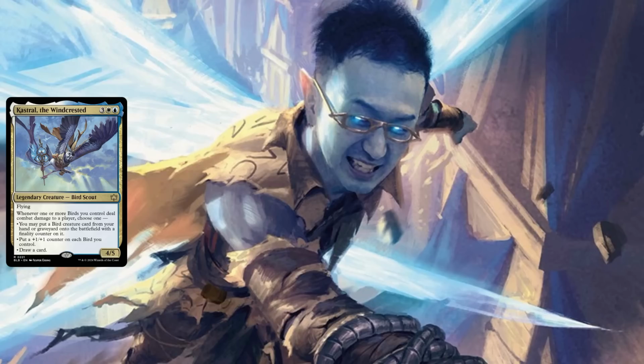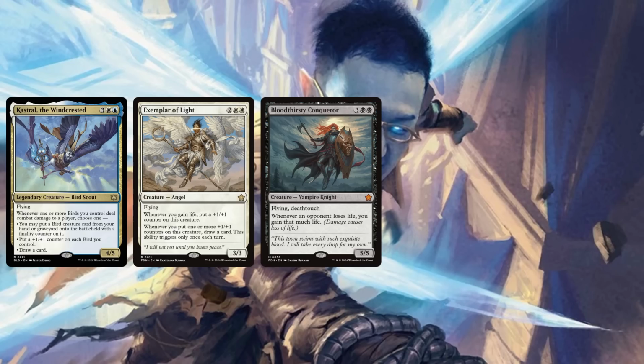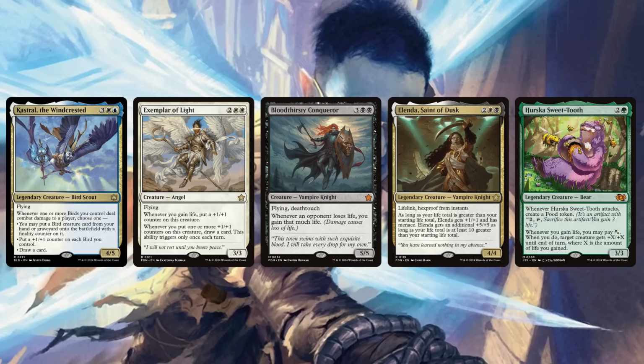Magic Foundations has a life gain theme built around some reprints as well as some new cards. Windbrisk Raptor could be great in Commander alongside some of these new cards, like Exemplar of Light, Bloodthirsty Conqueror, and Elenda, Saint of Dusk from the main set, as well as Hurska Sweet-Tooth from Magic Foundations Jumpstart. Keep an eye on Windbrisk Raptor, this may be the start of an aggressive spike.